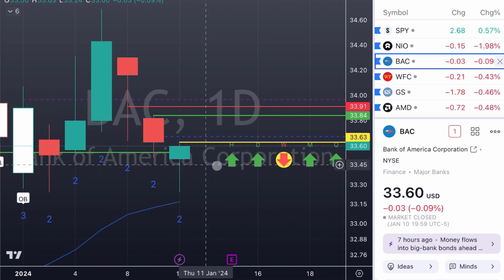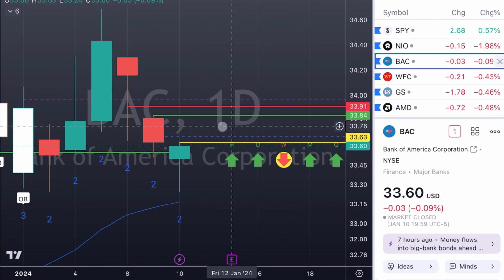Hammer candle, we're going to look for triggers at 33.63. First target's at 33.84.